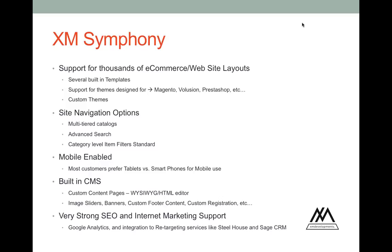We have many different site navigation options, so multi-tiered online product catalogs, advanced search capabilities, so beyond just item number and item description, but we can drill down into searching against the search engine metadata, searching against the additional product information that has been added to the website. And one of the new features we've added last year was the ability to set up filters. I'll show you an example in the demo site we'll use, but it's basically the idea of filter by color, filter by brand, filter by price, filter by fabric, whatever kind of filter criteria would help someone navigate and narrow down the items that they're interested in purchasing.